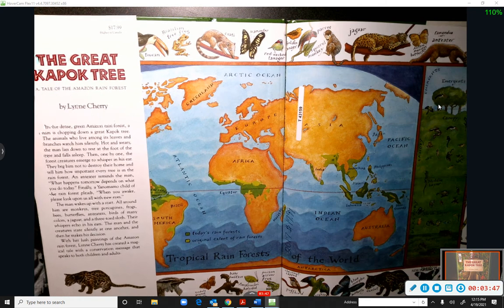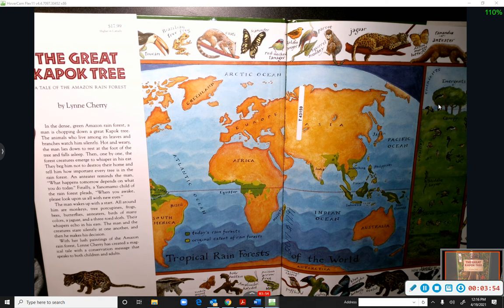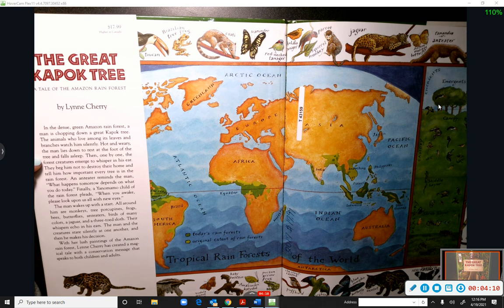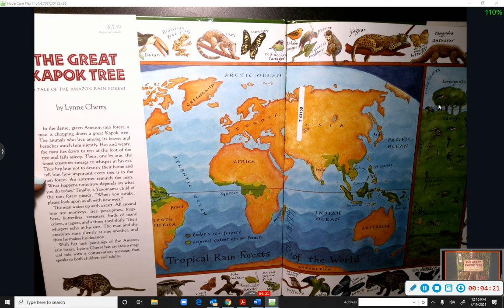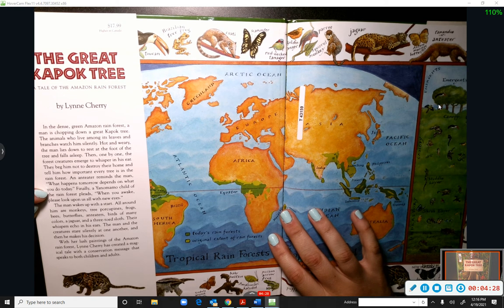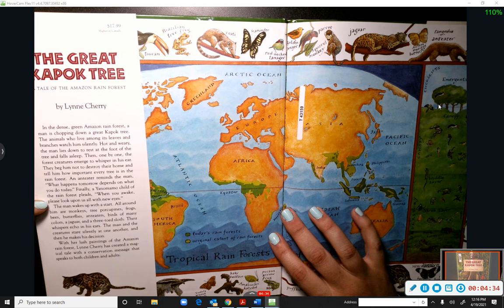It says, The Great Kapok Tree, A Tale of the Amazon Rainforest by Lynn Cherry. In the dense green Amazon rainforest, a man is chopping down a great kapok tree. The animals who live among its leaves and branches watch him silently. Hot and weary, the man lies down to rest at the foot of the tree and falls asleep. Then, one by one, the forest creatures emerge to whisper in his ear. They beg him not to destroy their home and tell him how important every tree is in the rainforest. An anteater reminds the man, what happens tomorrow depends on what you do today. Finally, a Yanomamo, child of the rainforest, pleads, when you awake, please look upon us all with new eyes.